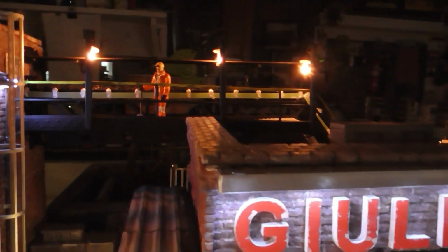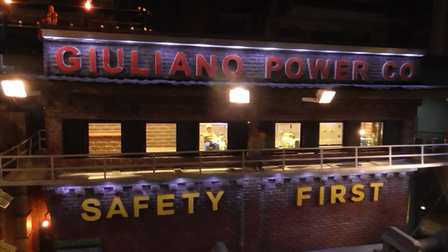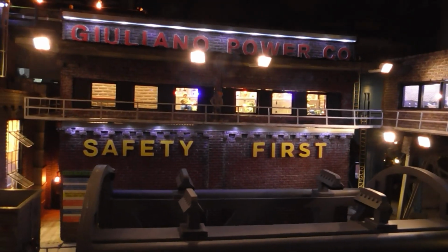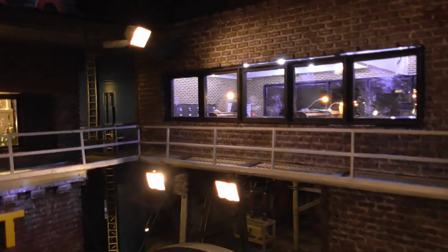But it's a shame, because the power company and things like that are all lit, but you lose that when the lights are on. And that's why it's neat to see it like this, because you see a lot more detail.